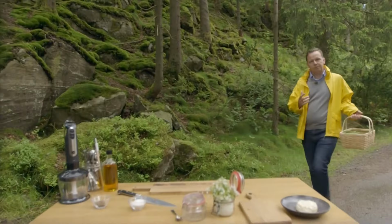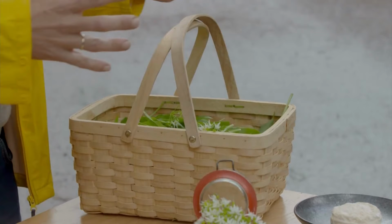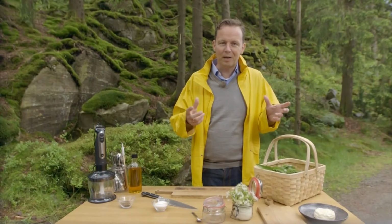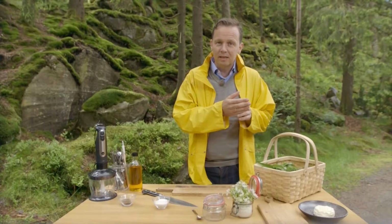Ramsons, ramps, wild garlic. It is the old garlic. It's the most ancient plant we have. It was here long before we started cultivating plants. And it's the new garlic. It is a dish that is in vogue. It pops up in new restaurant menus and new dishes. But there's one problem with ramsons, and that is that the season is very short. It's there from early spring till early summer. By midsummer, it's all gone.